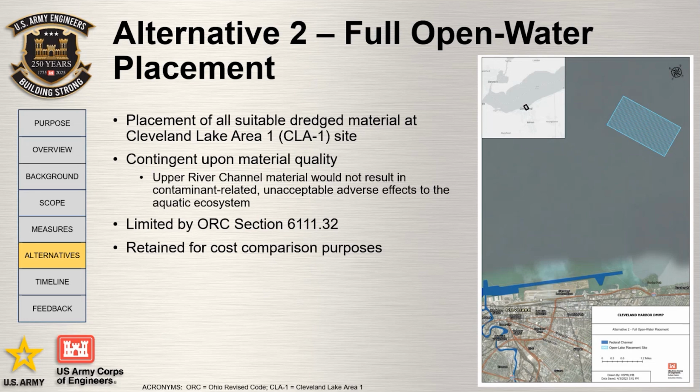The Water Quality Standard in Ohio Revised Code Section 6111.32 limits the volume of dredged sediment placed into Lake Erie that the Ohio Environmental Protection Agency, or Ohio EPA, can certify under Section 401 of the Clean Water Act unless it's beneficially used. This code provides for open water placement of up to 10,000 cubic yards in various types of beneficial uses of dredged sediment, including in the open water as aquatic beneficial use.